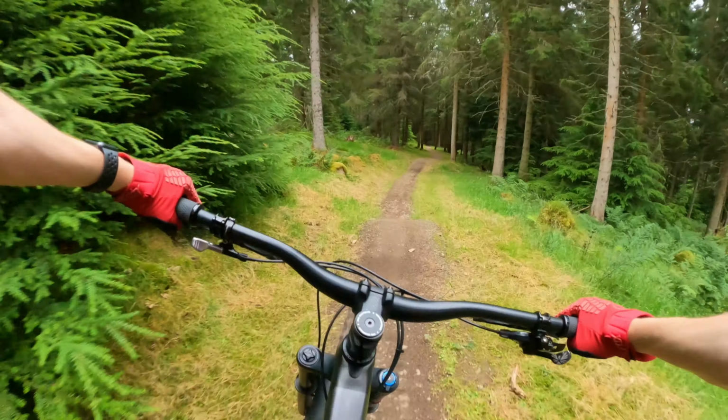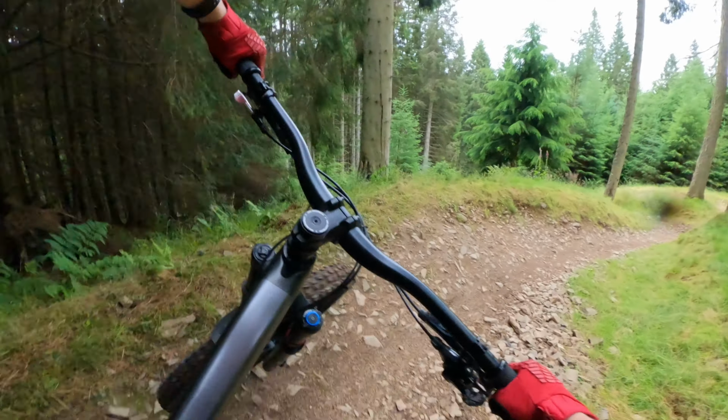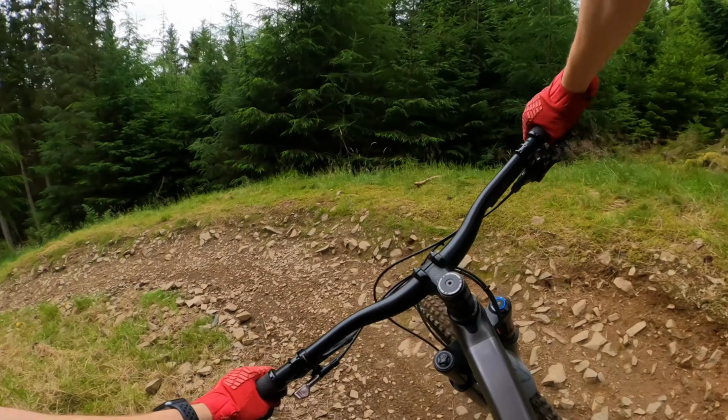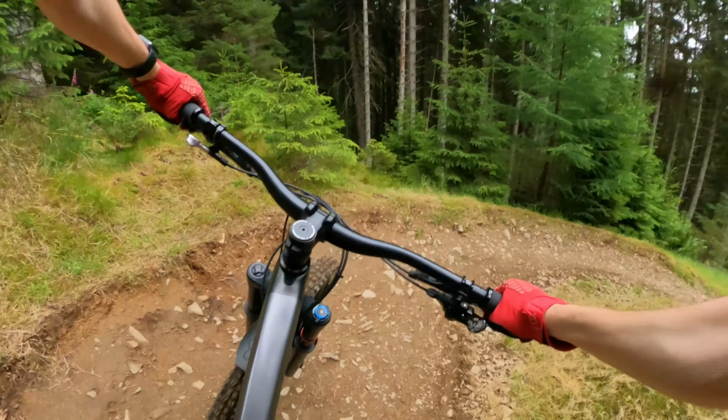Right, first downhill trail of the day. This is where I just hope I did my tyres up tight enough and did my wheels up. Oh, it's bumpy. Ooh. Can already feel the improvement in the grip though of these tyres. Massive, massive improvement.